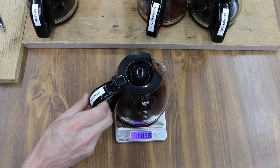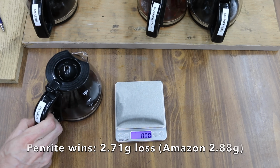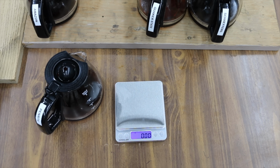Penrite started off at 423.27. It now weighs 420.56. That's a loss of 2.71 grams. So Penrite did slightly better than Amazon as far as evaporative loss.